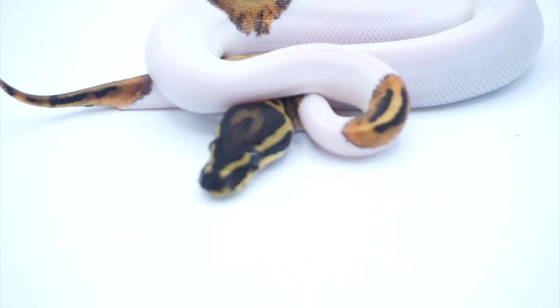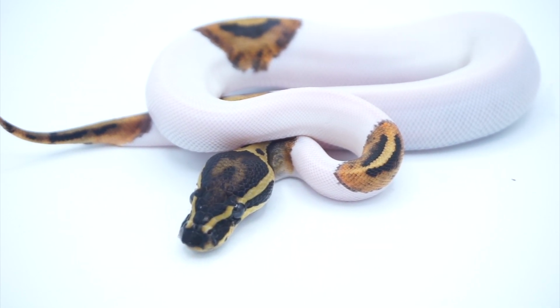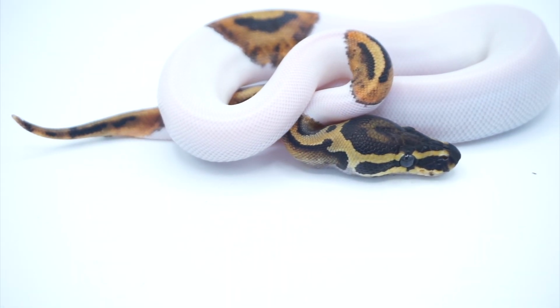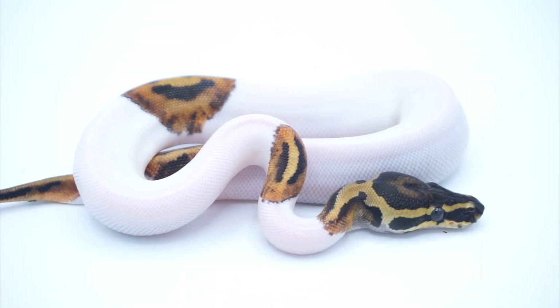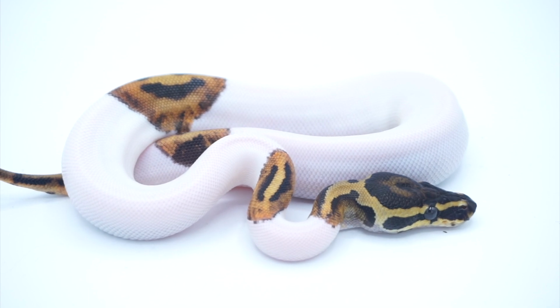So this right here happens to be one of the ball pythons that I'm going to be making available. As you could tell, it happens to be a pied, but this also came from a split clutch with me and King Austin, which I also did a tour of his place. Basically what happened was, we got a male and a female. The male happened to be a pied het hypo, and the female was a double het hypo pied. So we got a bunch of pied 66% het hypos.